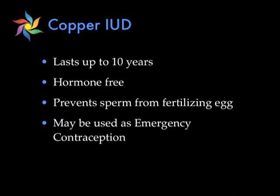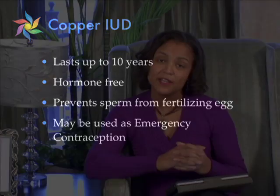The copper IUD can last up to 10 years and it doesn't have any hormones. It prevents pregnancy by preventing fertilization of the egg by the sperm, and it also thins out the lining as well. It has the added advantage in that it can also be used as emergency contraception if you had unprotected sex or a previous method failed.